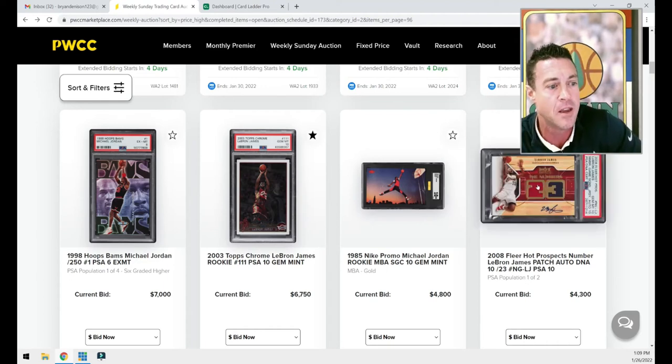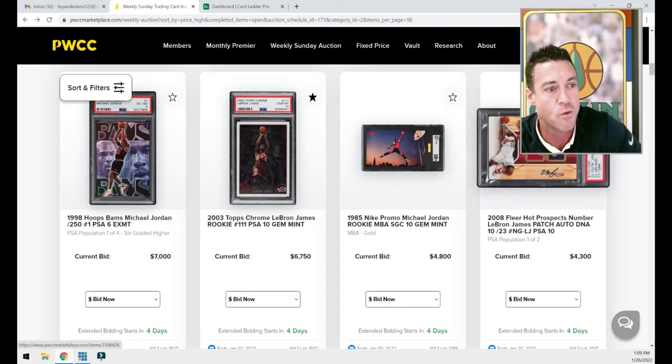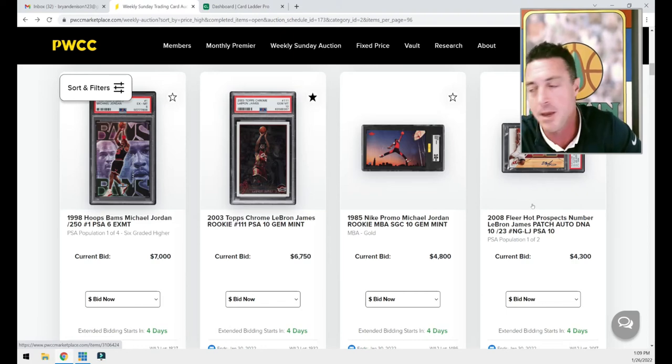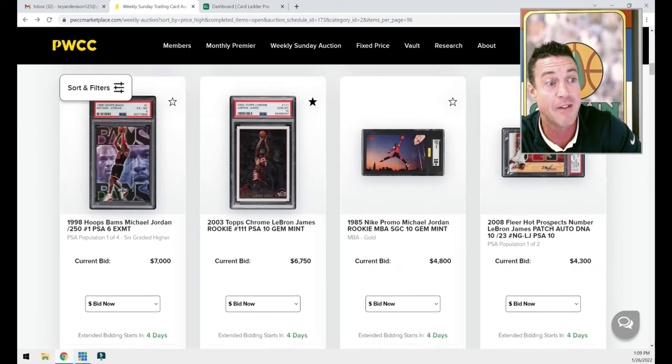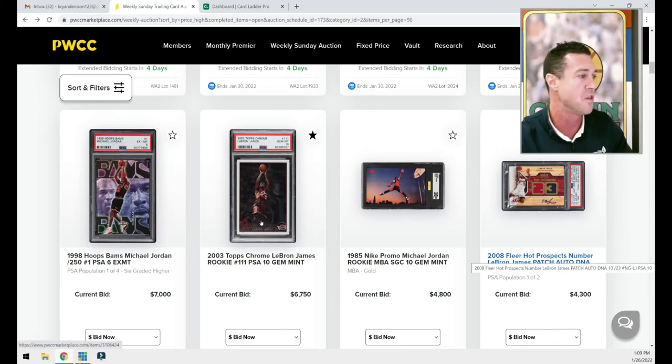Next is an 08 Fleer Hot Prospects LeBron patch auto. It's not a rookie, it's an 08 card. Really cool looking card with the 2 different color patches of 23 and then the autograph down below. It is a 10-10, which is the highly coveted huge premium bringer. And you can see right here, this sucker is a pop 1 of 2. That is a piece right there. I have a feeling this one will move up a little bit higher than 4,300. Let me know what you think.